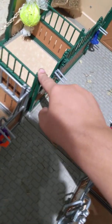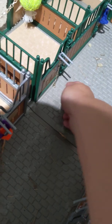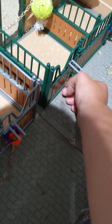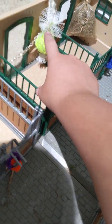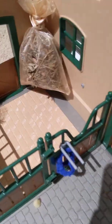And here we have Blackie's stall, which you saw in the wash stall. And here we just have a random lead rope and a hay net that I need to take out because I don't like that one. And there's his stall guard. And over here we have Joey's stall, and he looks really good in navy.